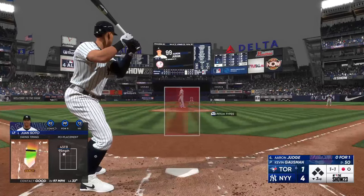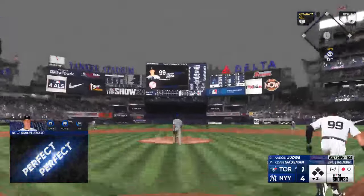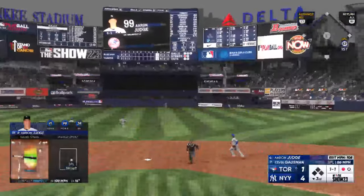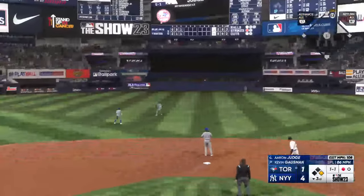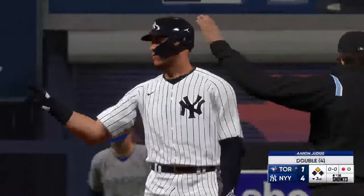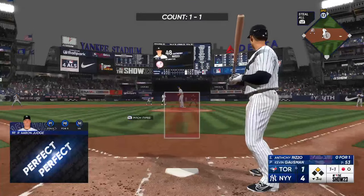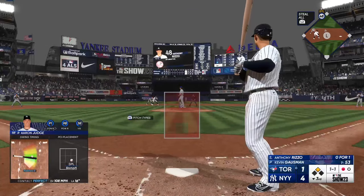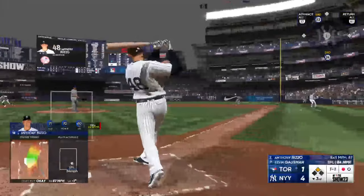Here comes Aaron Judge. Judge rips that one. And it's a one-hopper off the wall. Should be extra bases. And Aaron Judge cruising into second. He's got a double. He was all over that one. Other than ripping one into the gap or blasting one over the wall, there aren't a whole lot of hits that are more satisfying than a nice line drive in the center field. So that definitely felt good.